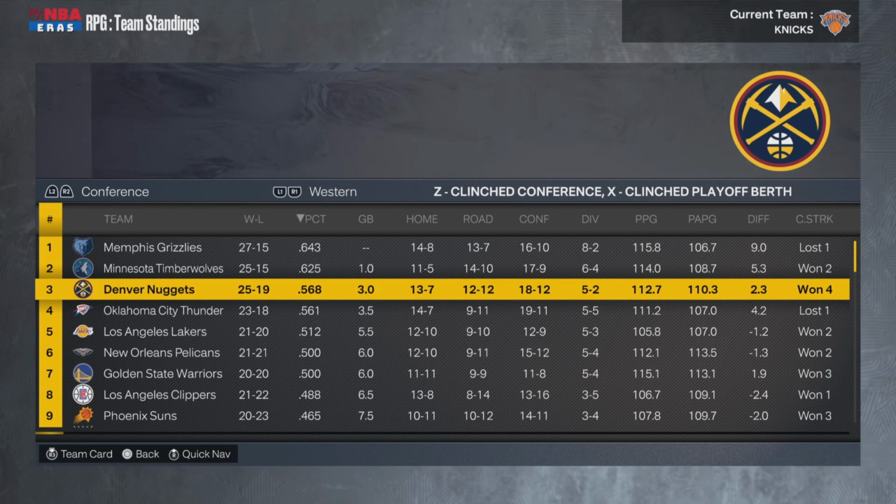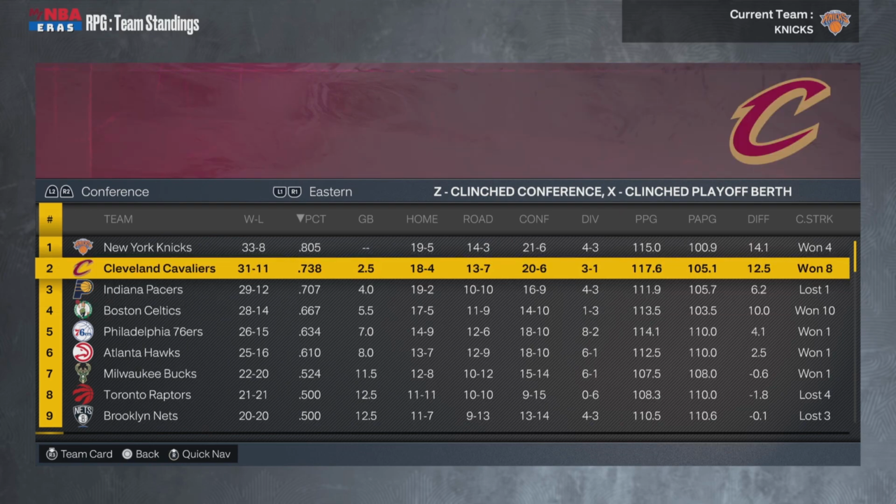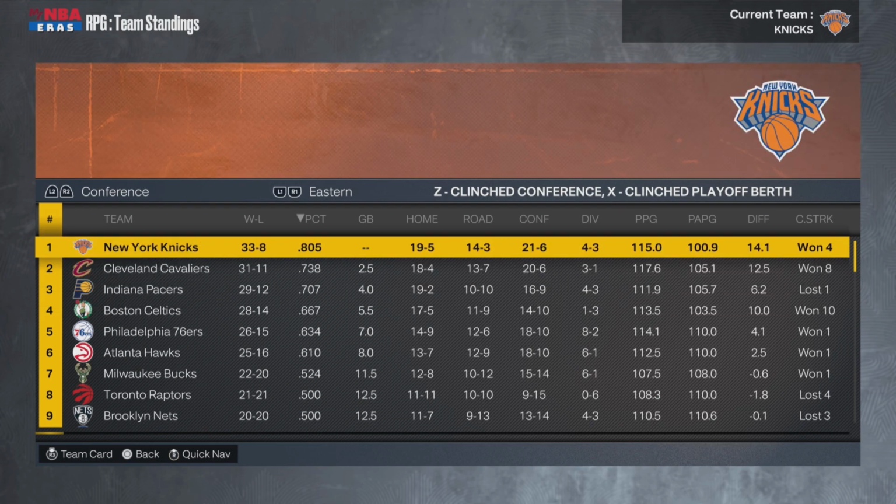5-6-8 winning percentage there. And again, just the latest on the Knicks, still the number 1 team by 2.5 games, 33 and 8 so far, as we go head-to-head here in Denver against the Nuggets.